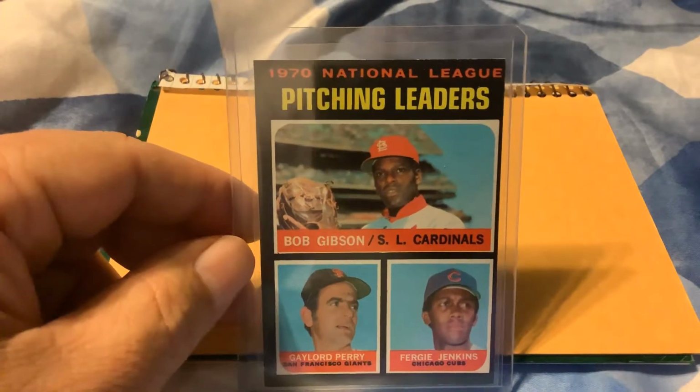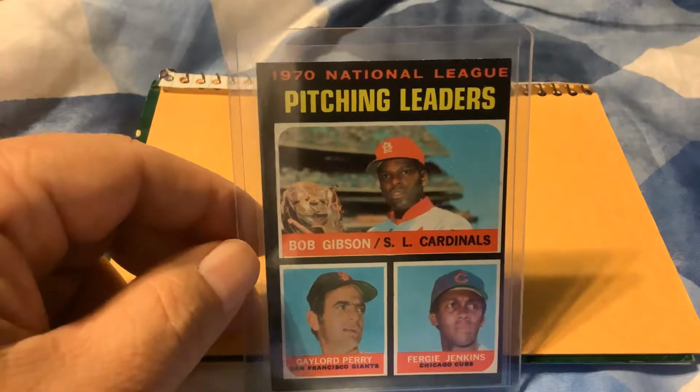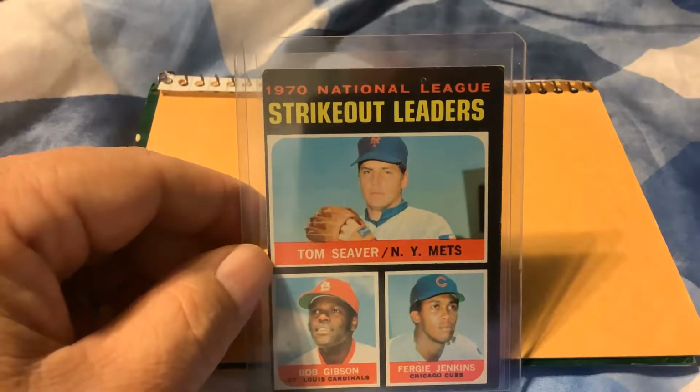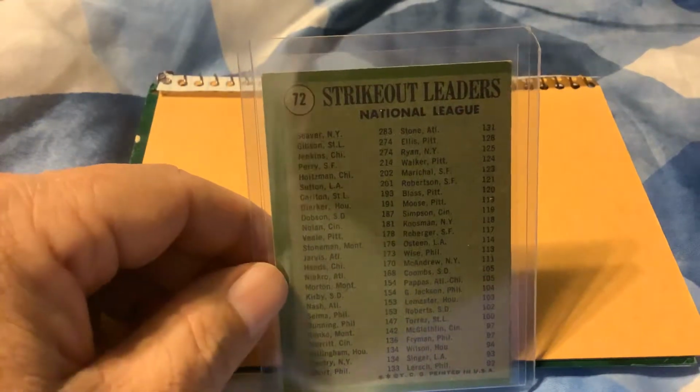Three Hall of Famers on the pitching leaders. Gibson, I believe, won 23 games. Yep. And strikeout leaders. Again, three Hall of Famers. Seaver leading the league in strikeouts. I have no idea how many he had. 283. All right.